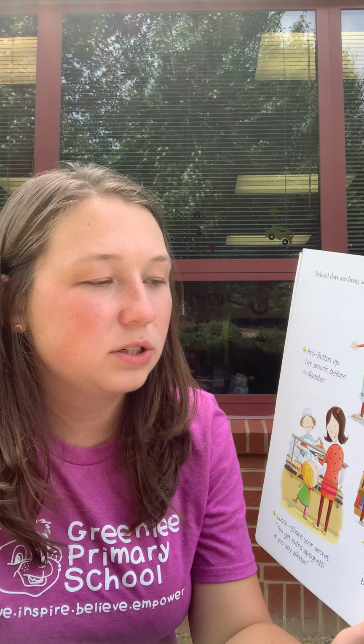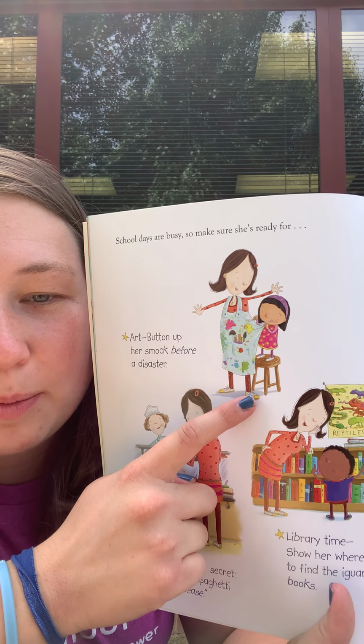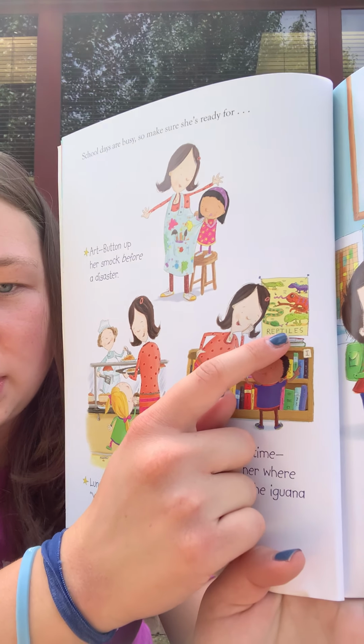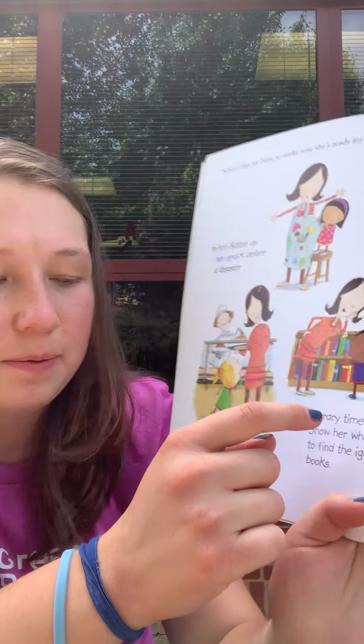Let's see what these kids do for her next. School days are busy, so make sure she's ready for art. Button up her smock before a disaster. Look, that little girl's helping button up her art outfit so she doesn't get paint all over her clothes. Help her get ready for library time by showing her where to find the iguana books. Look at these iguanas up here. Iguanas are lizards, so help her find your favorite books maybe.